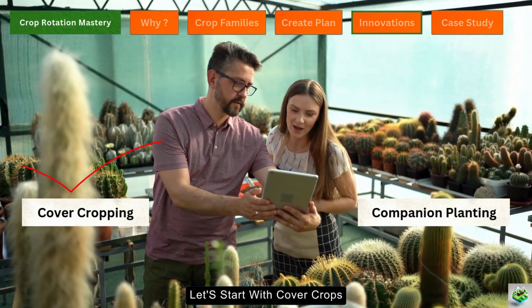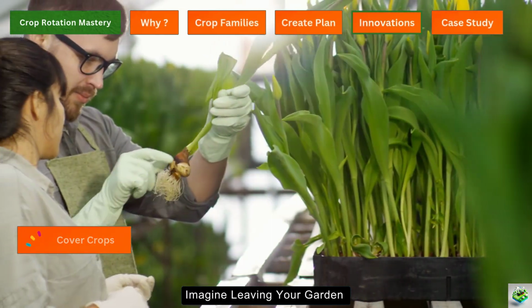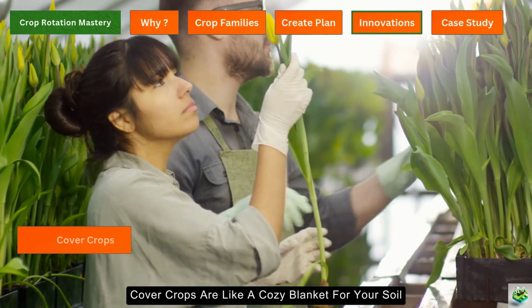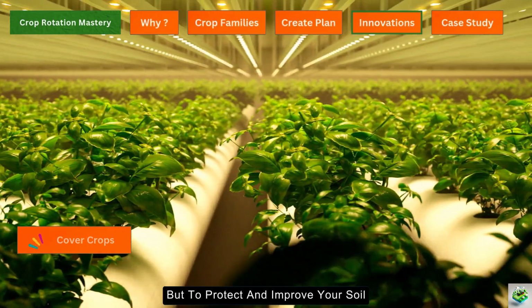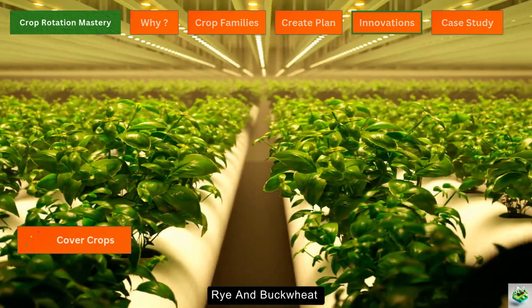Let's start with cover crops, your soil's best friends during off-seasons. Imagine leaving your garden bare between growing seasons is like leaving your skin unprotected in harsh weather. Cover crops are like a cozy blanket for your soil. These are plants you grow not to eat, but to protect and improve your soil. The most popular choices are clover, rye, and buckwheat.